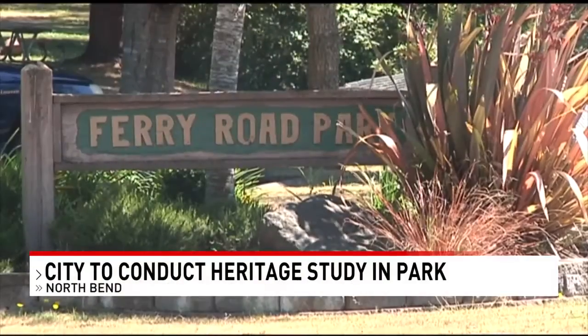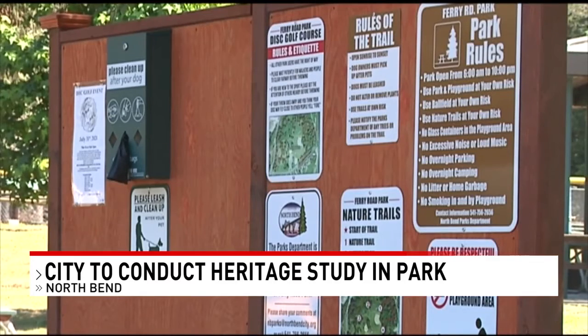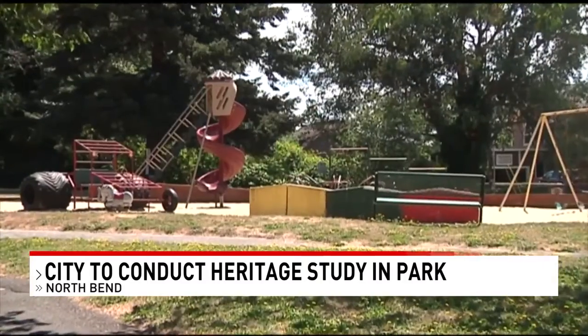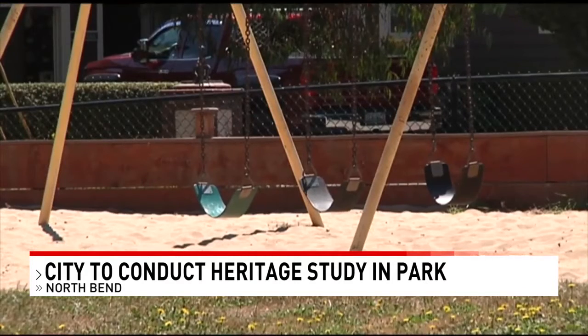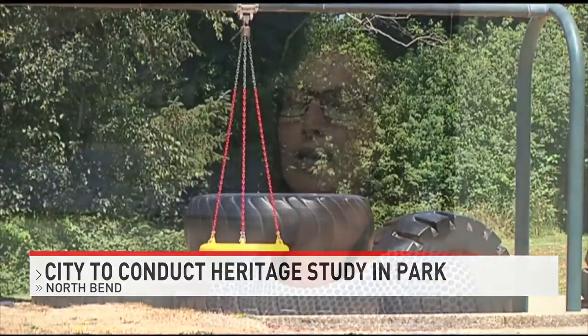The city of North Bend is bringing in archaeologists to study the cultural history of a local park. Ferry Road Park is owned by the city, but its heritage is traced to the Confederated Tribes of the Coos, Lower Umpqua, and Siuslaw Indians. So before updating the park's master plan, a grant from the Oregon Parks and Recreation Department is funding an archaeological firm to survey the area.